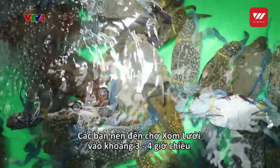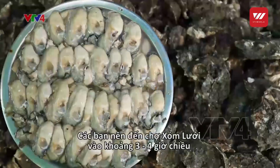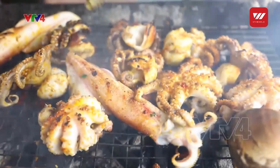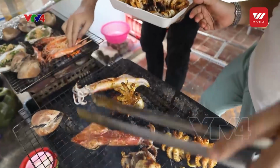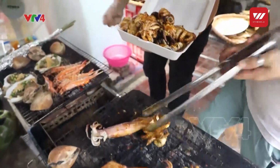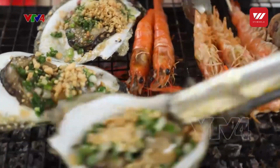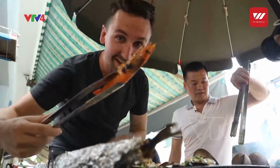The best time to go to Som Lui Market is around 3 to 4 p.m. because this market usually has new seafood products delivered to them. But this is flavor.